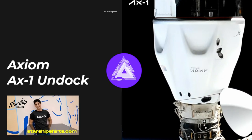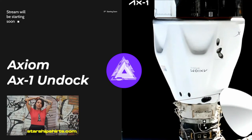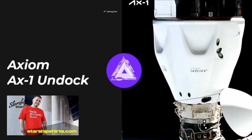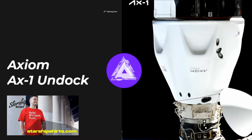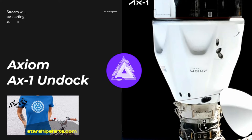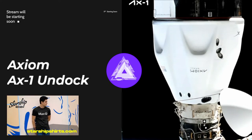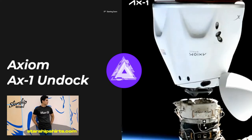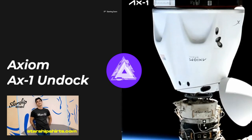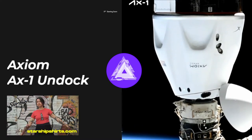All teams are go for Axiom Mission 1 undocking tonight. So at the conclusion of the weather briefing today, NASA, Axiom Space, and SpaceX all elected to proceed with today's undocking of the Axiom 1 AX-1 mission from the International Space Station at 8:55 p.m. EDT. AX-1 Commander Michael López-Alegría, Larry Connor, and the other two aboard closed the hatch at around 6:50 p.m.